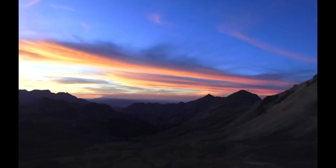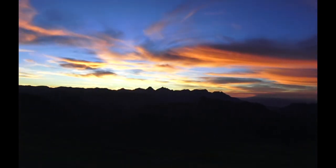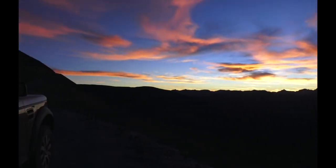This is a beautiful place in the world, and thanks to efforts from people like MK, it'll stay this way for years and years to come. So I work for the San Juan Mountains Association, and we're the nonprofit education and interpretive partner with the San Juan National Forest and the BLM Tres Rios Field Office.